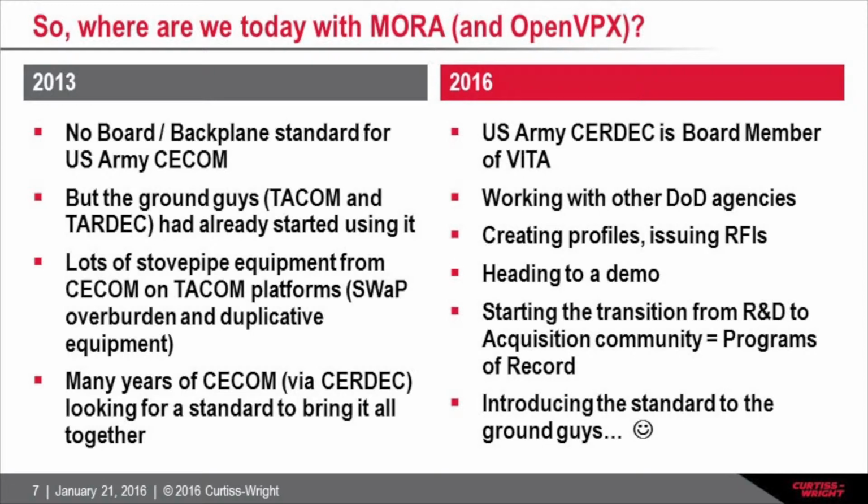But here's the thing. In 2013, there was no board and backplane standard for U.S. Army CCOM. All the communication equipment, all the radios, all that stuff would just show up. Here's a box, here's a box, here's a box, here's a box. There'd be no room for warfighters, no room for bullets, no room for water on a platform because it was all filled with radios.